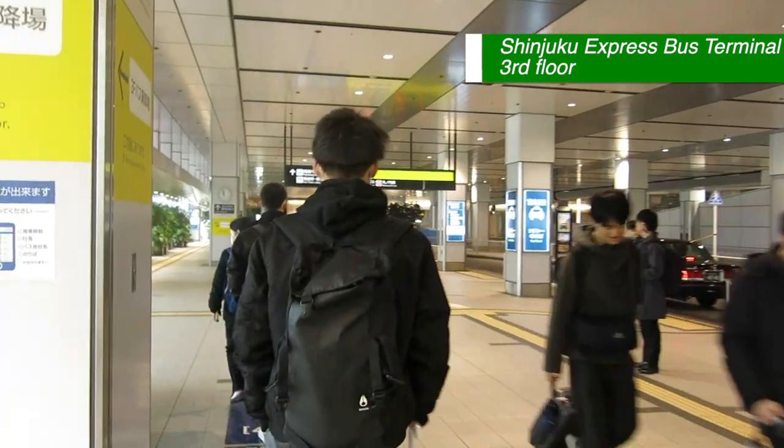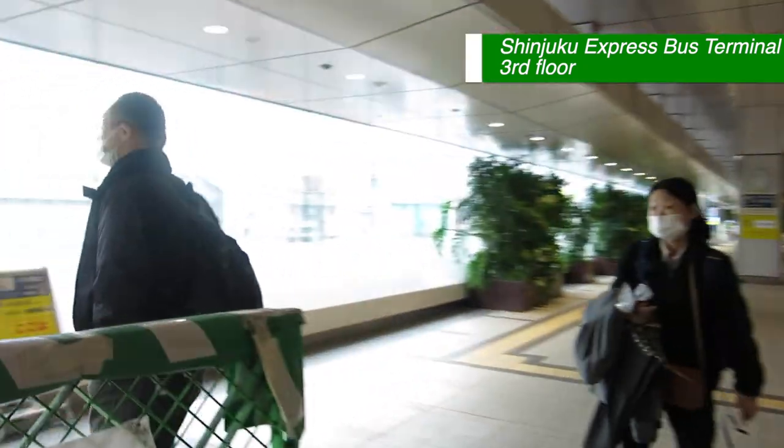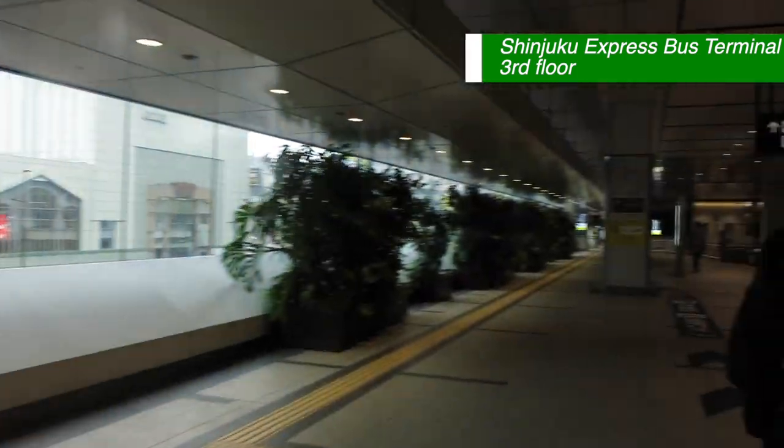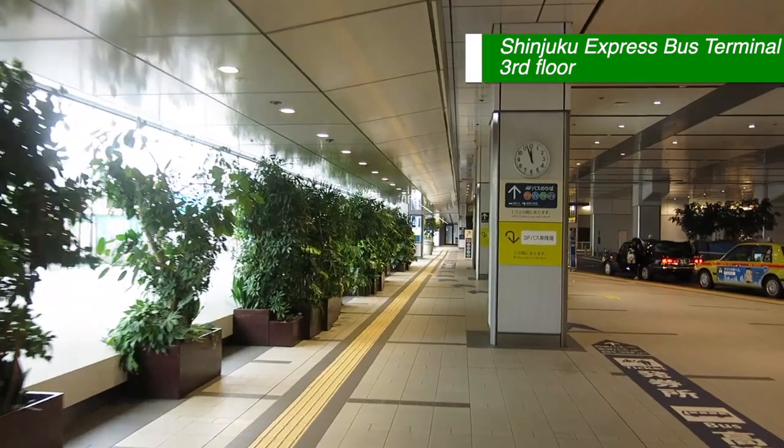We have reached the Shinjuku Express Bus Terminal, 3rd floor. This is a taxi stop and the bus unloading zone. Just follow the sign to keep going.